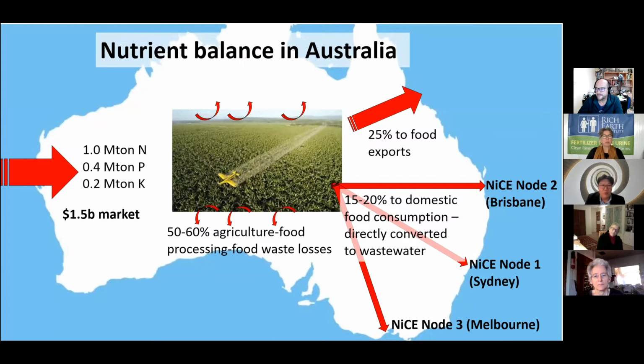In particular, I'd like to introduce the nutrient balance in Australia. So you can see what we are handling: nitrogen, phosphorus, potassium. You can see how much we import every year, and then how we utilize it to grow food. Then we export around 20%, and we consume this food internally, and almost 50% is lost during processing, and then we just have food waste losses. And we have almost 20% directly converted to wastewater. That's the reason why the ASC Nice Hub tried to convert this NPK to fertilizer.